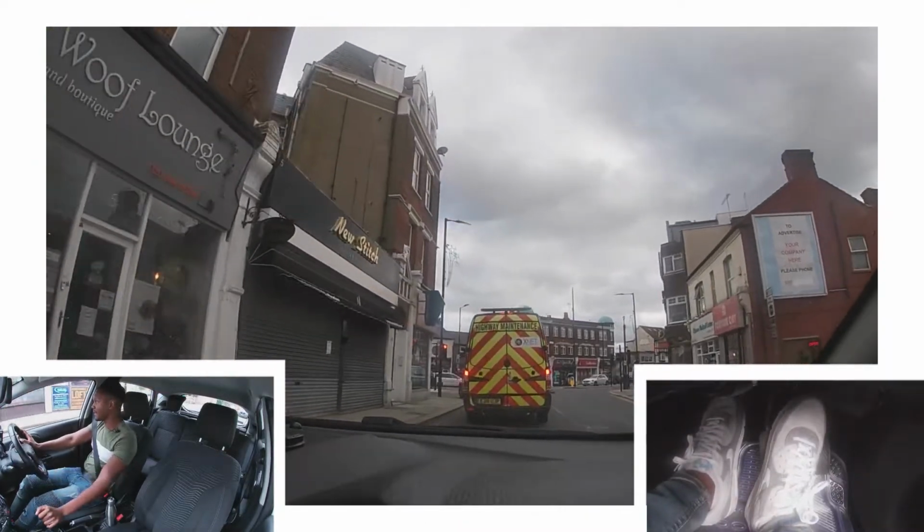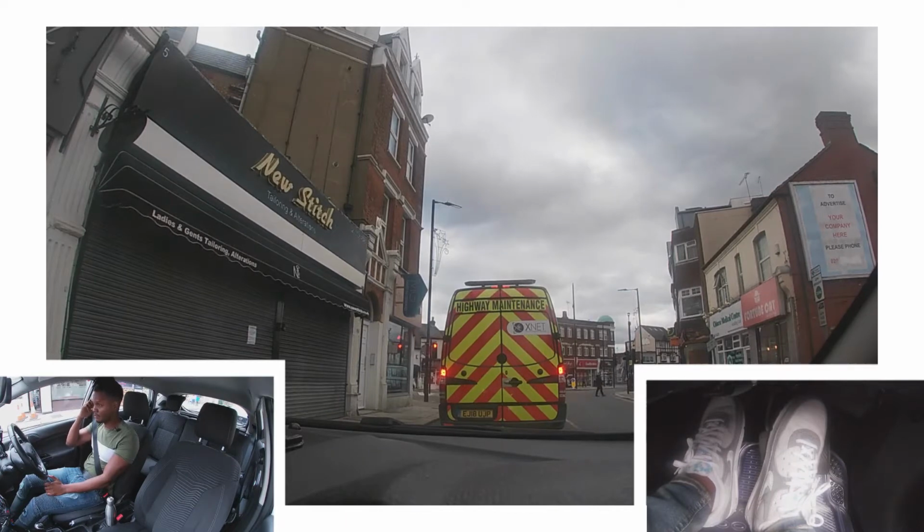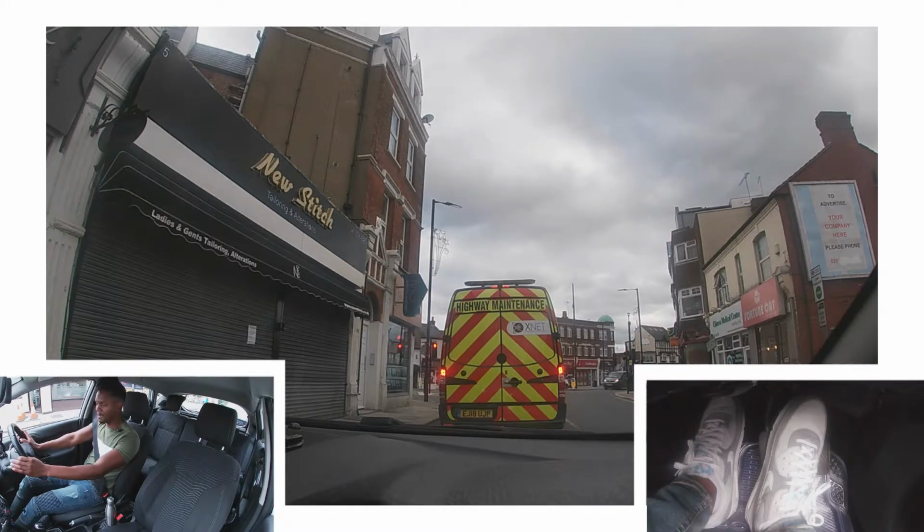So be mindful of that, and be mindful of that as well when you come off a dual carriageway, especially after being there for a while, or a motorway. Anytime you come off those fast roads and you're going into a slower environment, be really conscious about how fast you actually go in, and keep checking to make sure that you're doing the speed that you think you're doing.